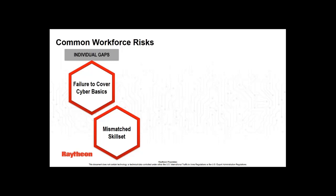First of all, risk might show up as individual gaps. For example, failure to cover cyber basics. Most attacks exploit a short established list of vulnerabilities. In fact, last year, the top 10 vulnerabilities accounted for over 78% of all vulnerabilities. Timely patching could have blocked most of those vulnerabilities. Is your IT staff aware of the importance of these basics? Are they prioritizing patching accordingly? How do you know?